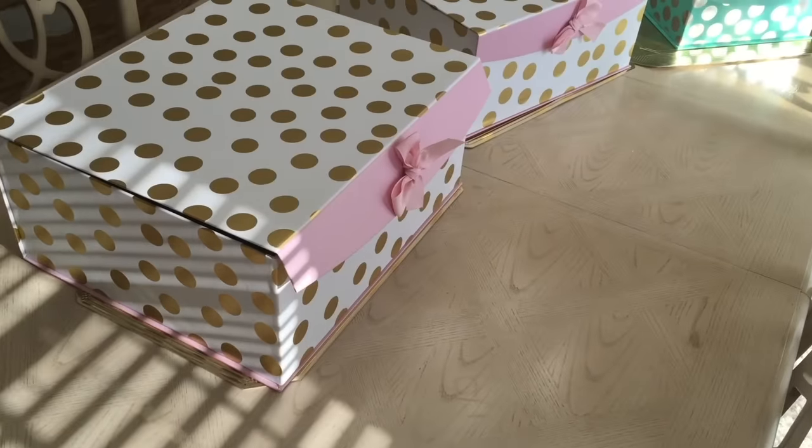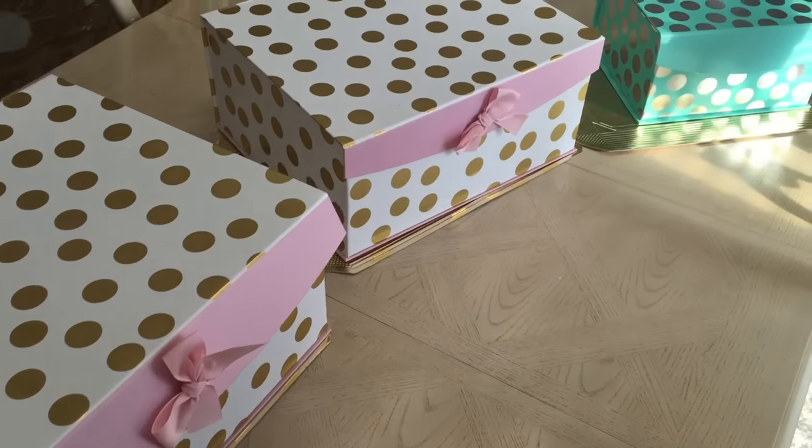You'll notice here these 3 boxes that I have brought out of my office, and that's usually what I have to do every time I sit down to do any type of crafting at all. It all gets loaded out here into this living space in the dining room.